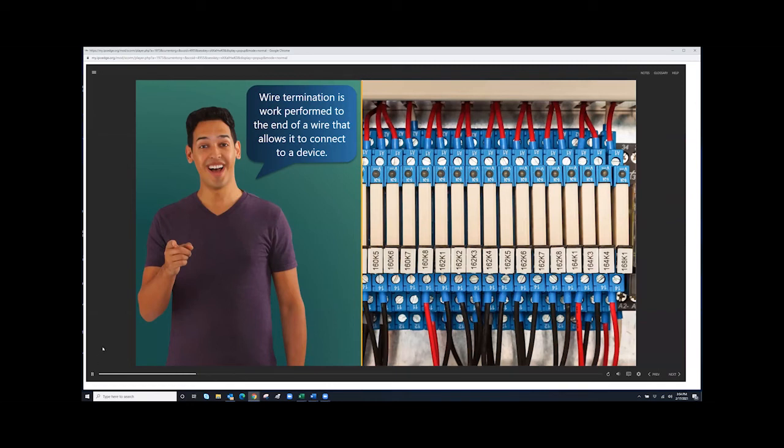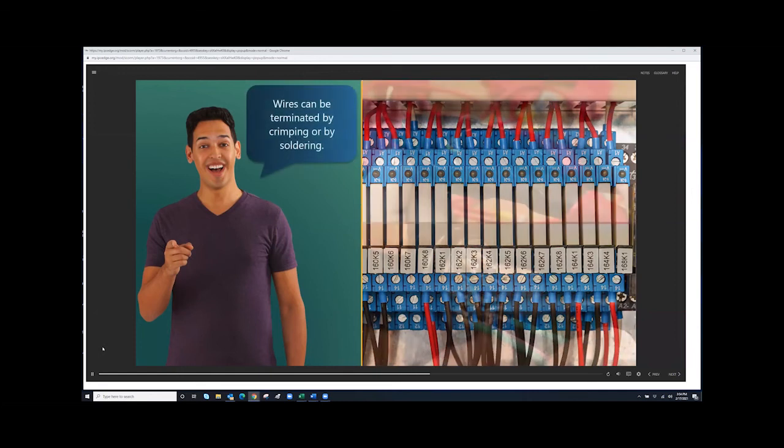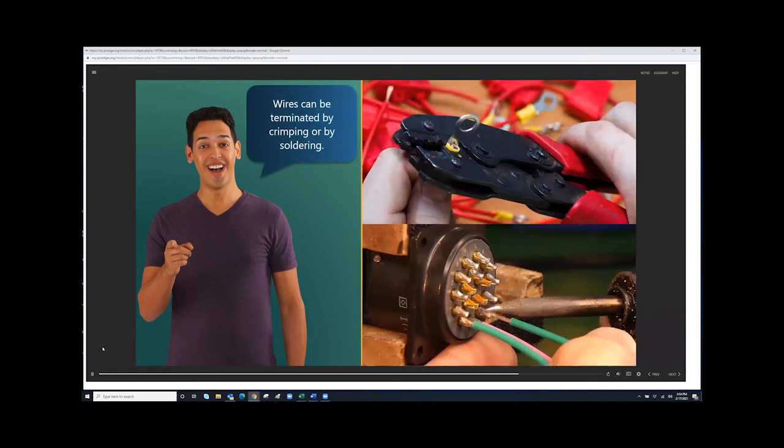A wire termination is the work performed to the end of a wire that allows it to connect to a device, such as a connector, switch, or terminal. In electronics assembly, wires can be terminated by crimping or by soldering.